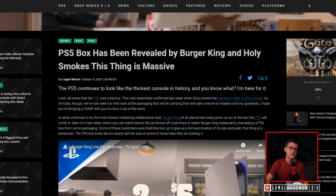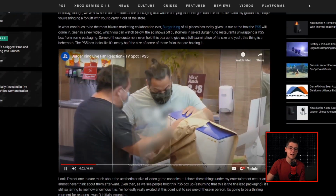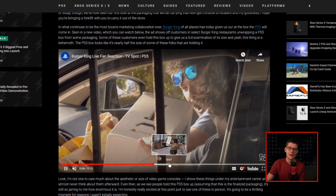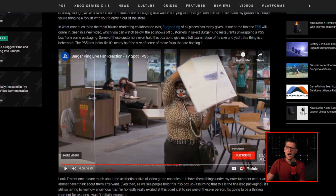The PS5 box looks like it's nearly half the size of some of these folks that are holding it. Indeed, this is the size of a legitimate adult. If you look at specifically, let me find this woman. This woman, if you look at this, is literally the size of a torso. This is half of an individual. That is very large in terms of just the width, the height, and of course this box is huge in and of itself. We talked yesterday about why it's so big.